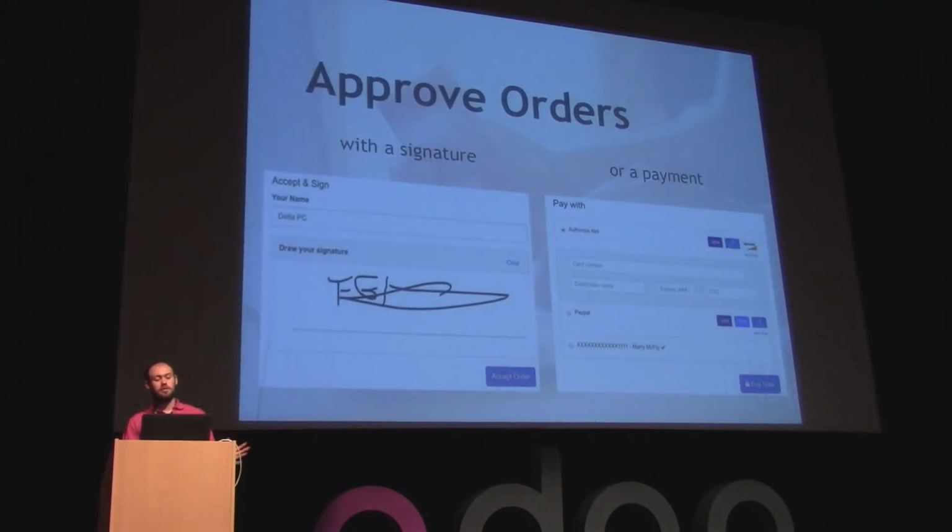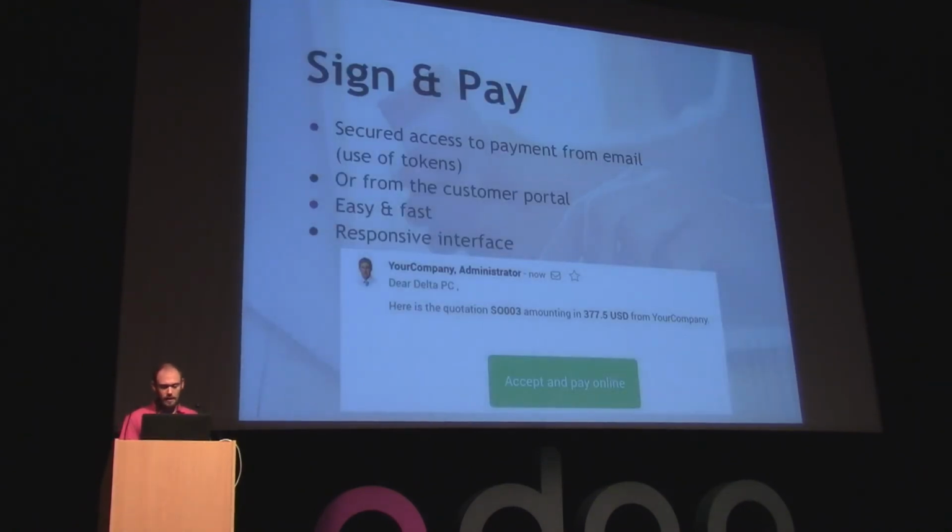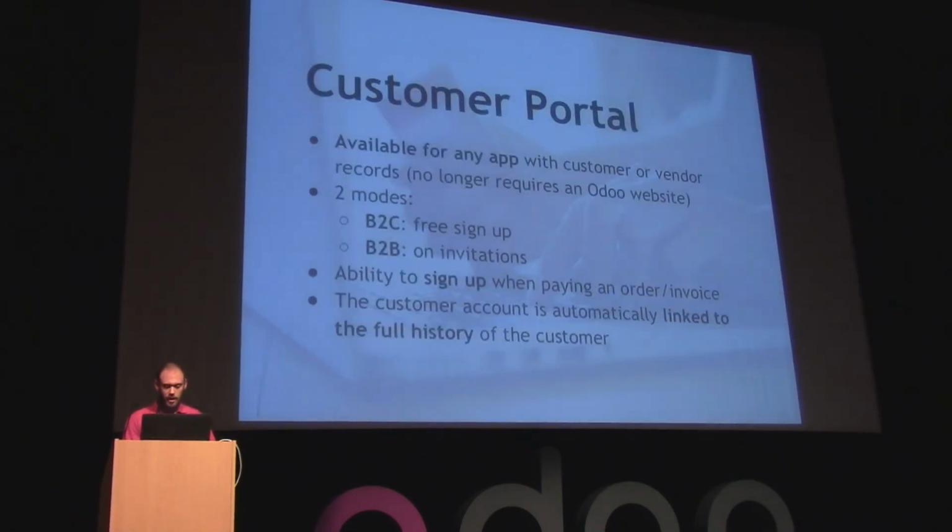You can get approvals from signature or from a payment when it comes to online orders. The customer simply clicks on the link he gets on the email to pay or to sign. We have improved the customer portal, as I said, with an easy setting, B2B, B2C, to allow a free sign-up. The ability to sign up and to link your account to your past history.